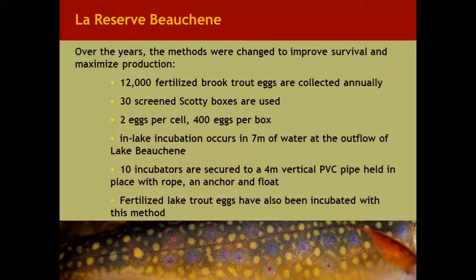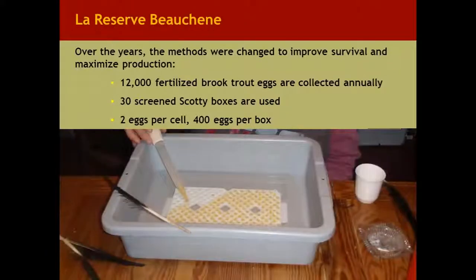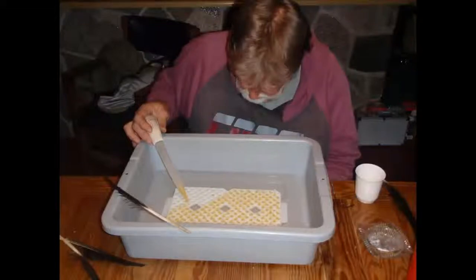The use of the Scotty boxes began in the fall of 1997 when Reserve Beauchesne was looking into ways to improve the Taggart or Watrous Lake brook trout population. The fertilized green eggs were collected from that Watrous Lake brook trout and incubated using the boxes, and the boxes were buried into the spawning shoal in gravel adjacent to the redds that had been dug by the adult fish.